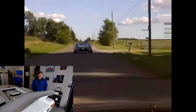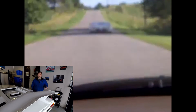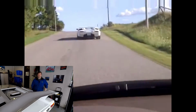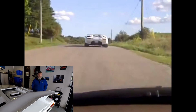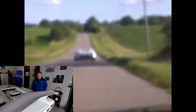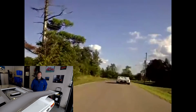But the thing is she was just getting used to the car. I think it was the first time she actually drove to one of the shows, and that was her first try with it. So when you get these things, they can be a little nerve-wracking at first, and I'm 7 years into ownership of this car. I'm just starting to get comfortable with it.